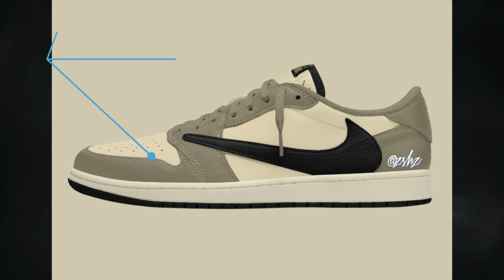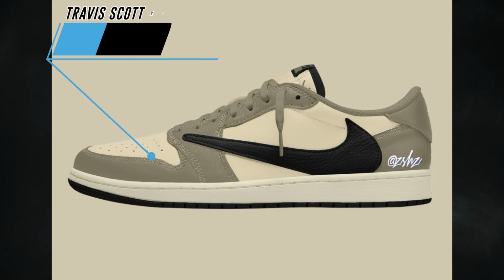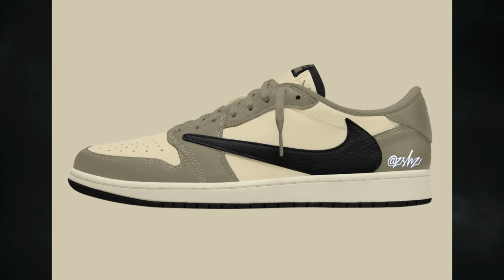Now for this one, we're going to say it is a rumor. So what I heard is that the Travis Scott Air Jordan 1 Low OG Pale Vanilla has been scrapped. Some are saying it's been delayed until 2025. We already know that there's quite a few Travis Scott Air Jordan 1 Low OG colorways dropping in spring 2025. I believe we're at 3 or 4, which I'm going to go over in a future news video, but this pair could still release. I haven't got confirmation.